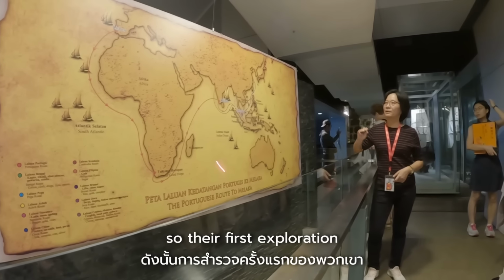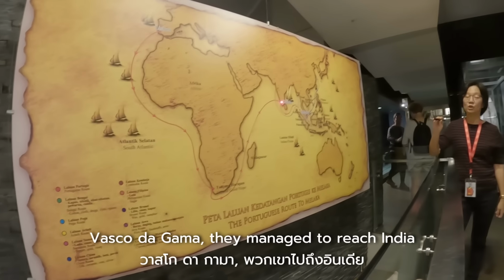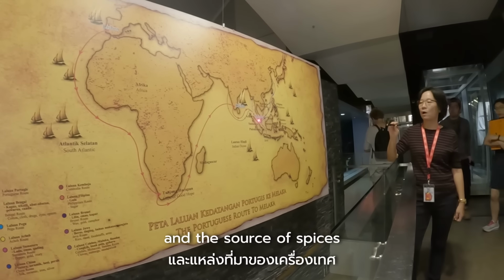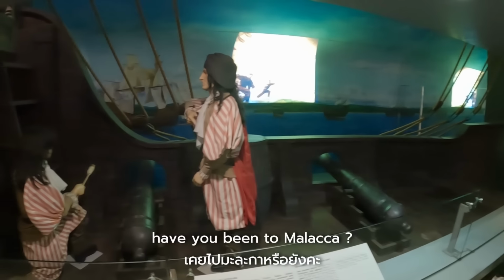In their first explorations, they managed to reach the Cape of Good Hope, and a few years later Vasco da Gama managed to reach India. From India, they knew their way to Malacca, and that the source of the spices was actually this island, brought in by the traders here. And have you been to Malacca?